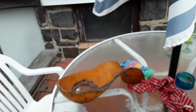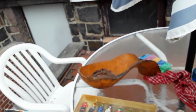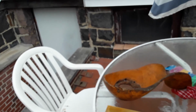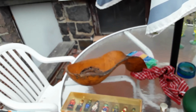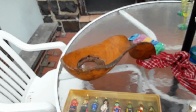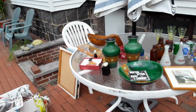I don't know. But even as it is, I wouldn't sell it for less than, I'd probably wind up keeping it, but I wouldn't sell it cheap. I have to do some research, but I'm assuming that this bowl should be 100 and up, easy. Well, not easy. Nothing's ever easy. Anyway, that's what I got today.